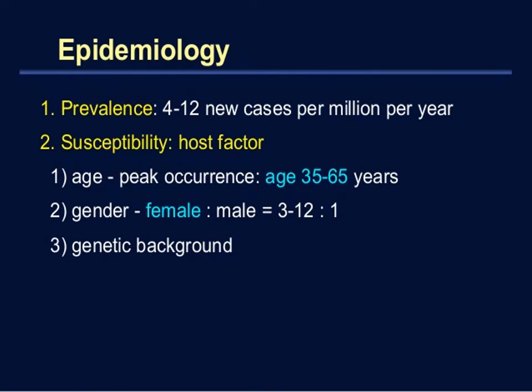Epidemiology, prevalence: 4 to 12 new cases are diagnosed per year. Regarding susceptibility, the most commonly affected age is between 35 to 65 years, and females are affected more as compared to males. Genetic background and certain HLA genes also play their role in this disease, systemic sclerosis.